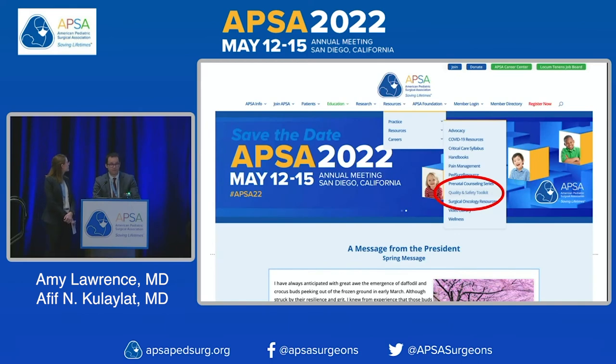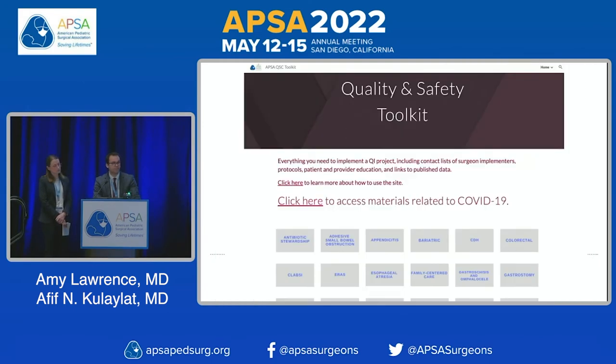So this is the APSA website. If you go to the Resources tab, you will see that the Quality and Safety Toolkit is a link that's available. When you click on it, it will take you to a Google Drive type website. And this website really represents the cumulative efforts of everyone on the Quality and Safety Committee that have worked hard through the year to help curate best practices, clinical guidelines, algorithms, QI projects that are out there.